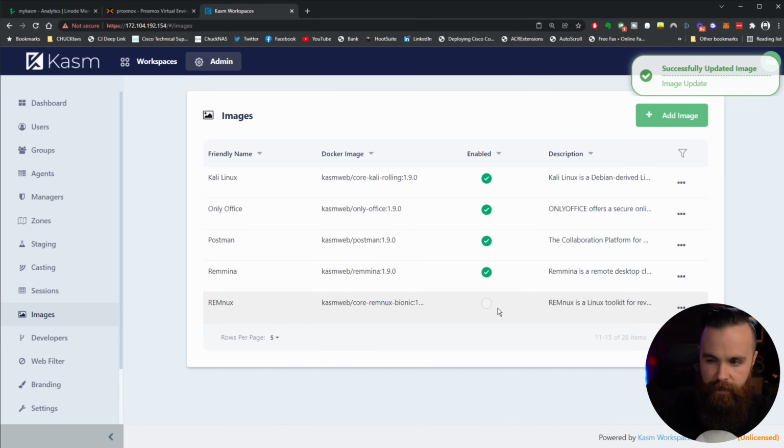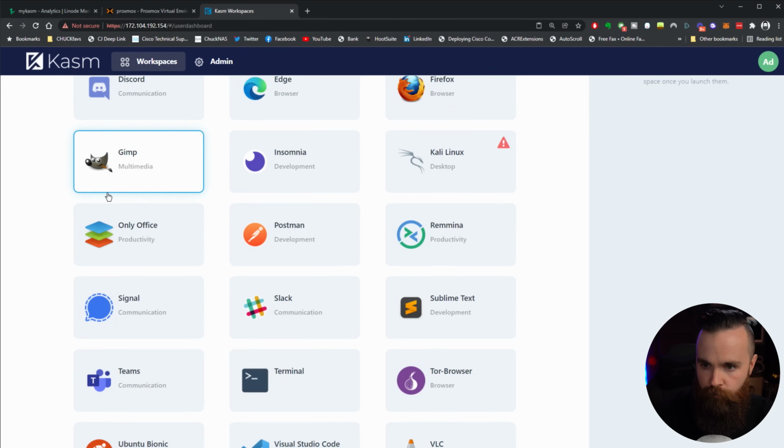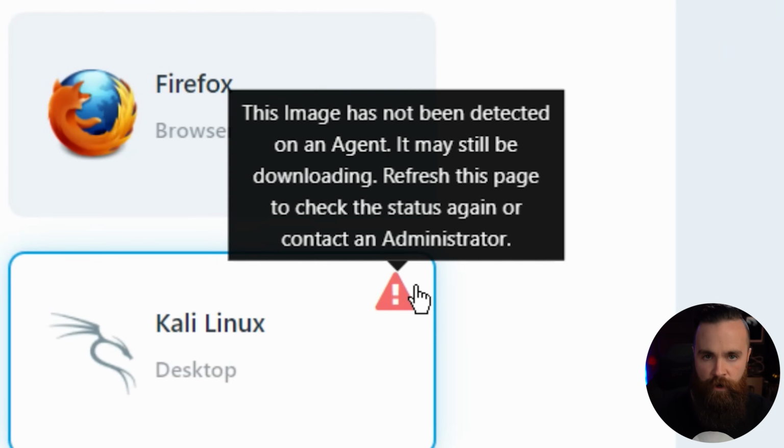Now, it's not quite ready yet. If we go to our workspaces here at the top left, you'll see it here. Where'd it go? Oh, right there. But it's got a little warning message. Right now, your Kasm server is downloading the Docker container for Kali, getting all that stuff ready. So give it a minute. Just a coffee break. You tip my coffee again.